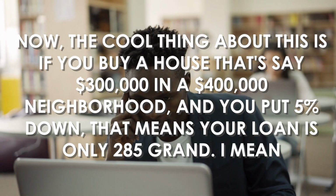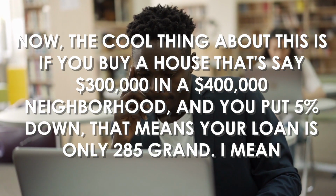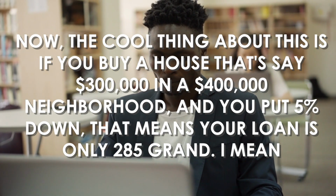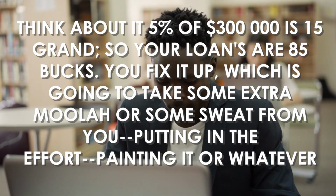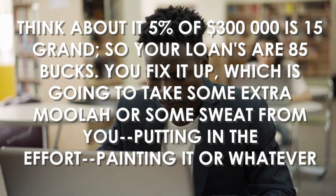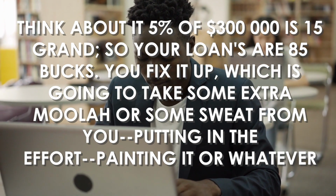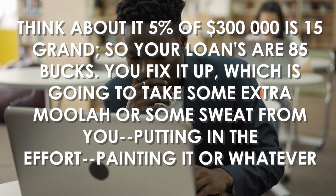Now, the cool thing about this is if you buy a house that's say $300,000 in a $400,000 neighborhood and you put 5% down, that means your loan is only 285 grand. I mean, think about it. 5% of 300,000 is 15 grand. So your loan is 285 grand. You fix it up, which is going to take some extra money or some sweat from you, putting in the effort, painting it or whatever. But wait a minute.